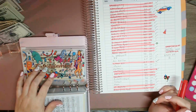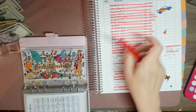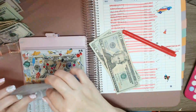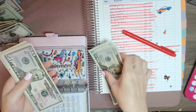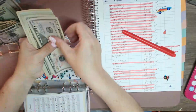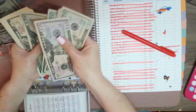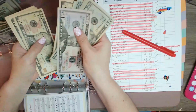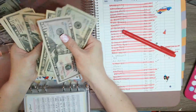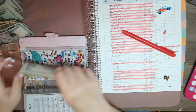All right, entertainment is going to get 40. All right, so now entertainment has 50, 70, 90, 110, 130, 150, 170, 190, 200, 210, 220, 230, 240, 250, 260, 270, 280, 285. So that's good.